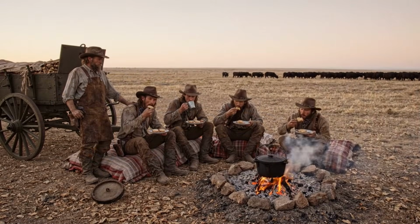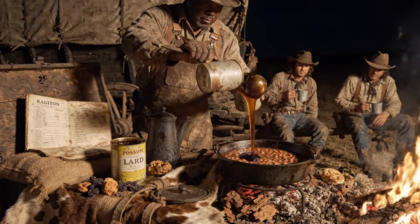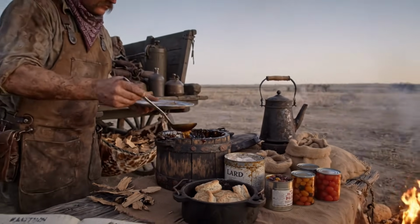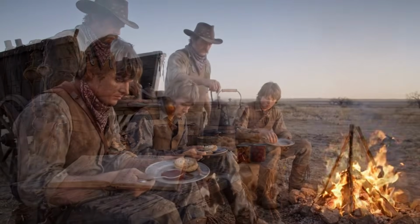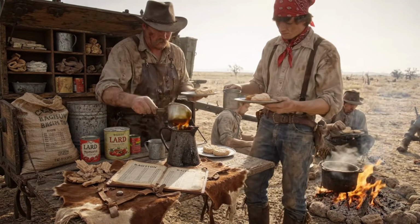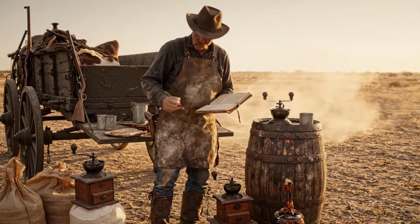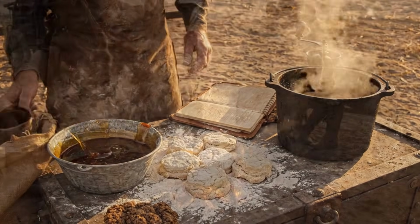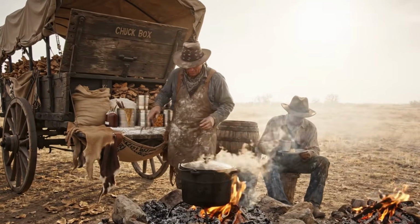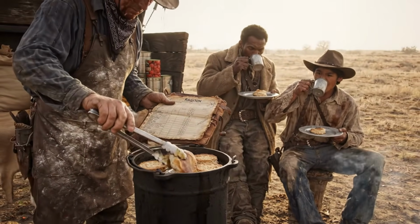The sweetener that accompanied those biscuits and that appeared in the trail cook's preparations for every meal in some form was not sugar. It was molasses. Called lick by the cowboys who consumed it, molasses in 1880 was cheaper than refined sugar, preserved better in the heat and humidity of a summer drive, and provided a density of calories that its sweetness disguised. A tablespoon of molasses contains approximately 60 calories, and a trail cook who used molasses liberally in his cooking was adding caloric density to every meal in a form that cost less to transport per calorie than any alternative sweetener available through the trail commissary system.